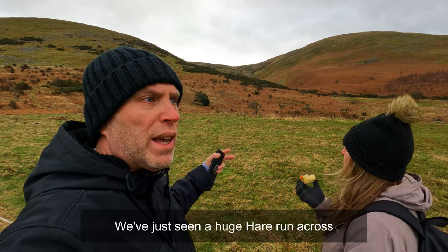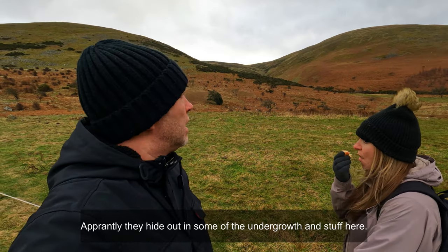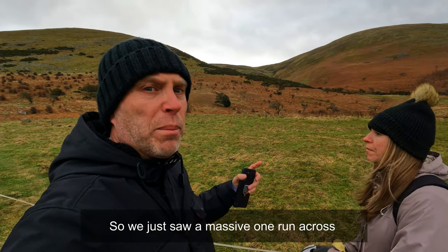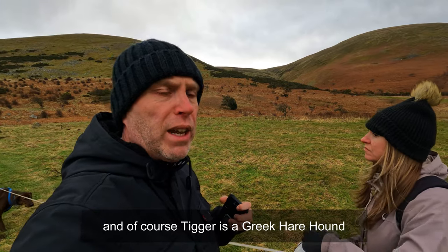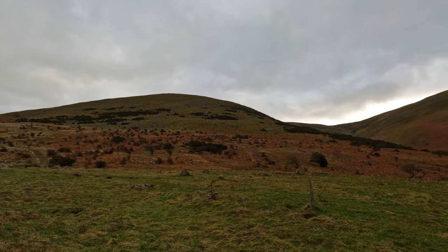Seen a huge hare run across, because apparently they hide out in some of the undergrowth here. So just seen a massive one running across, and of course Tigger's a Greek hare, so he's probably going to be all over the place hunting them out.